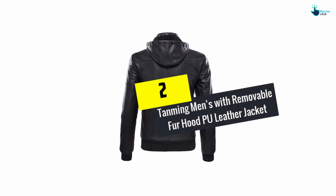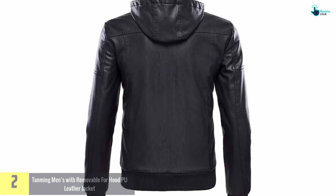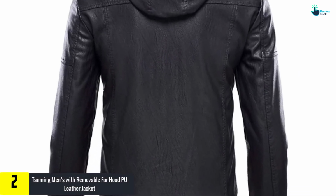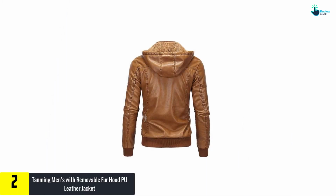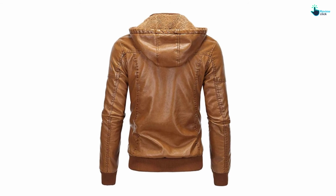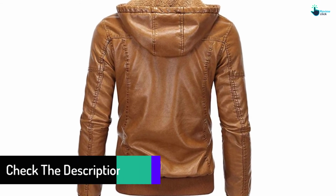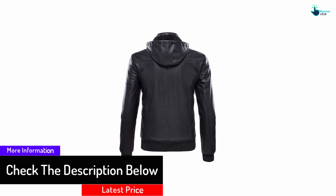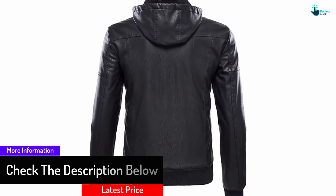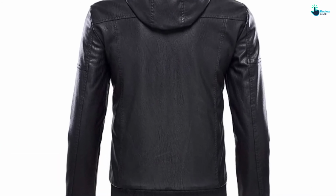At number 2, we have the Tanming men's PU leather jacket with removable fur hood. This jacket is another ideal contender for men. It features the slanted zip detail and full front zip closure that give it a perfect look, and usually keeps you warm even during cold weather. Depending on where you decide on wearing this jacket, you can wear it down or up. And it is very easy to take care of and wash, making it a perfect choice for individuals who want to wear it every day.